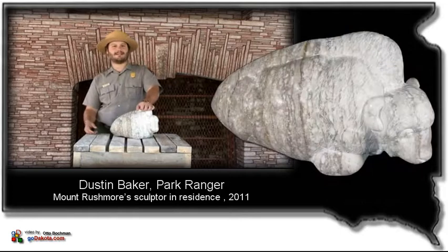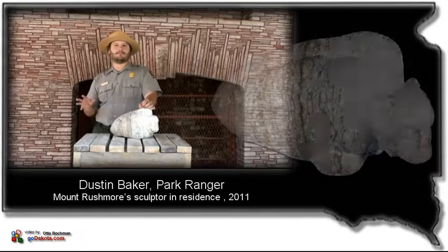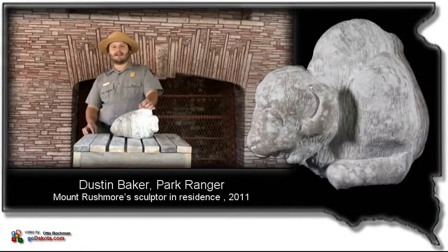Here in the Black Hills, the tatanka, the buffalo, is really prevalent in nature and in artwork. It's also part of the symbol for the National Park Service, so everybody here was kind of jokingly telling me I needed to carve a buffalo, and so I did.